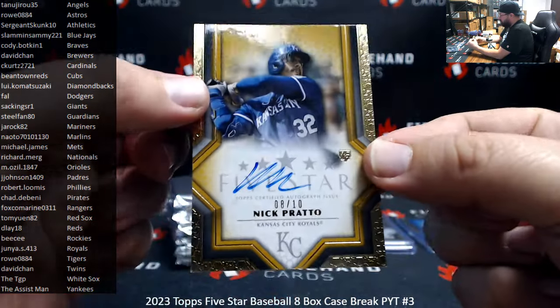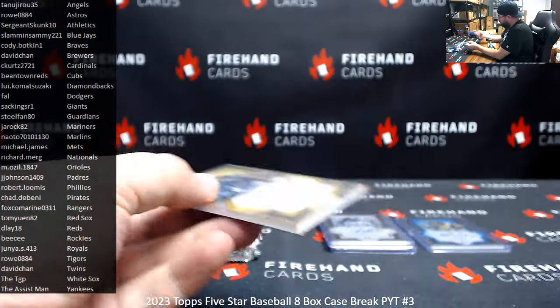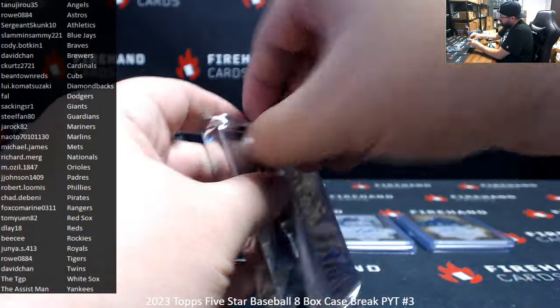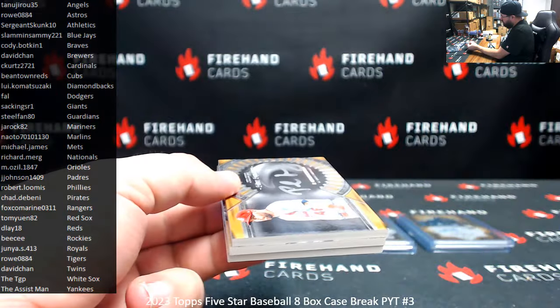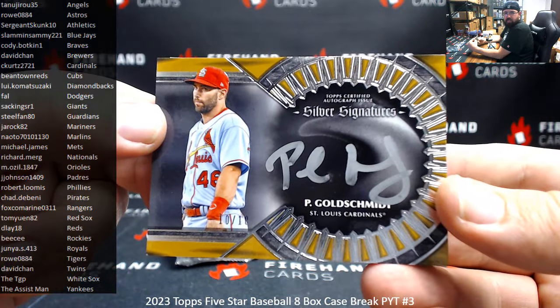Number to 10, Nick Pratto, gold, the Royals. Got a 3-card pack here, guys. Got a gold border, silver signatures, number to 10, Paul Goldschmidt, Cardinals.